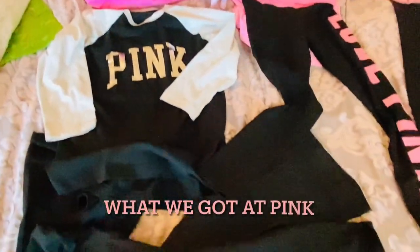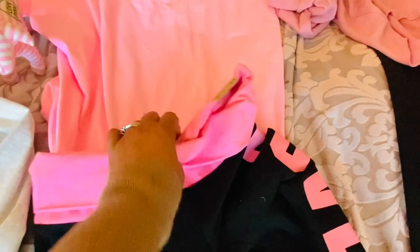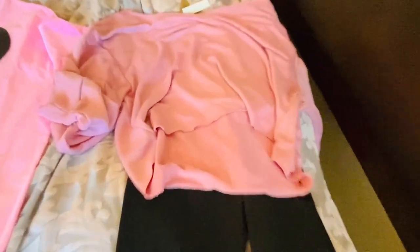So here's our items that we got at Pink. They had a little throwback Y2K type of style going on there, and we picked up a few items, some leggings, some tops, and these are cute. They're those little fold over leggings that say Love Pink on the leg. And then I got some yoga pants as well, a cute pink sweatshirt that's really, really soft, and then this Love Pink set of fold over yoga pants. These are so good. I really like those.